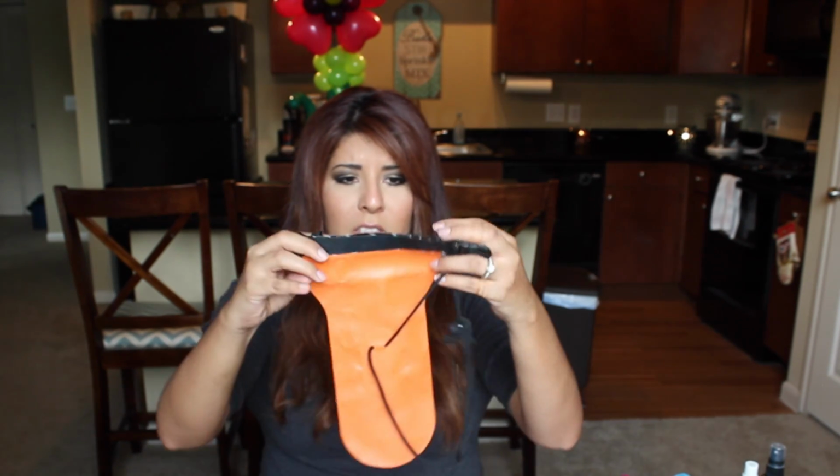I'll even try to fit my camera in here, and the way it works is you just roll it up like this, and then it buckles, and it's instantly waterproof. You can wear it around your neck. You can carry it like a purse, however you want. There's all different sizes, all different types. I actually found this one on Amazon, and I think this one might have come from Academy. So you can find them everywhere.